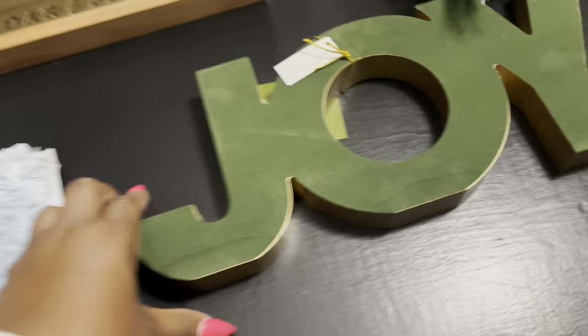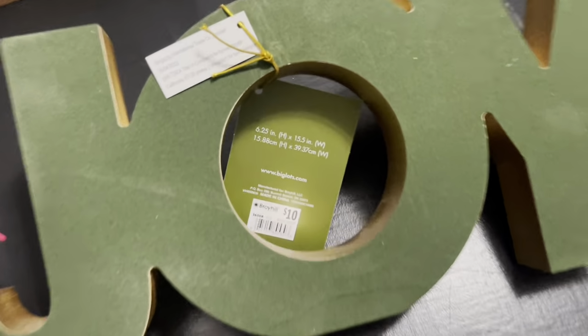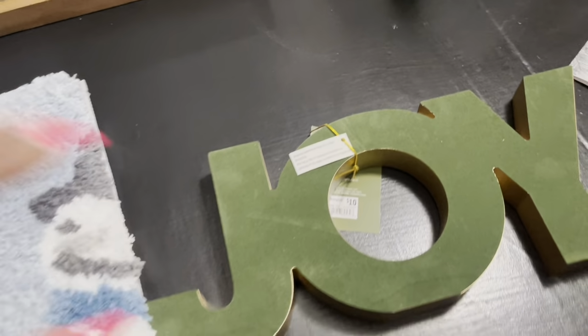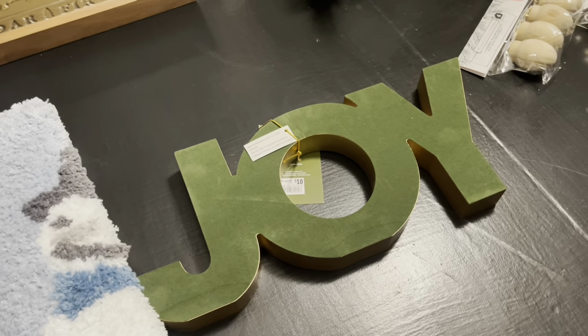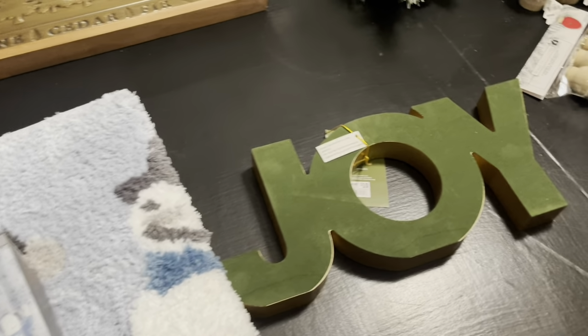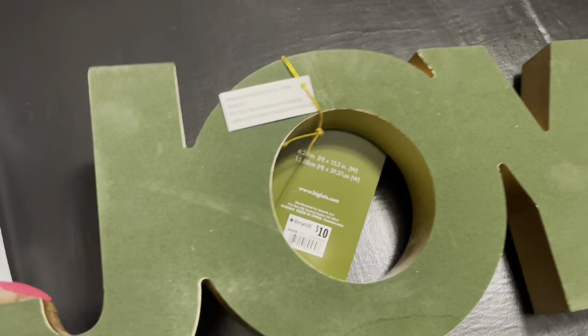So cute. And then I picked up this green joy sign. It has gold around it. It was $10 by the Broy Hill Collection. If you don't know, my colors are going to be navy blue, but also green. So we're going to figure out how to do that. Just how I did the navy blue and the orange, we're going to figure out how to do the navy blue and the green. It's going to all come together. I'm not even worried about it.